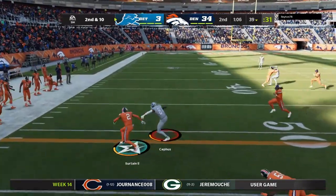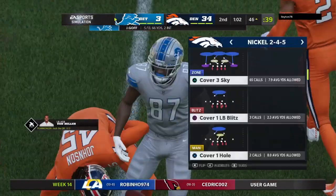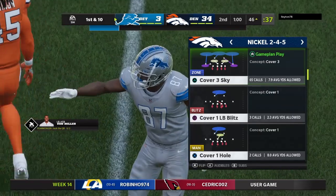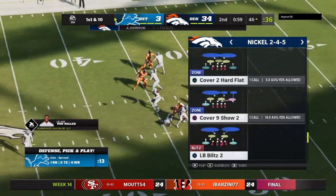Open man is Quintez Cephas. And he'll be taken down, but not before he gets into enemy territory. He's got his first catch here before halftime, and it goes for a first down.